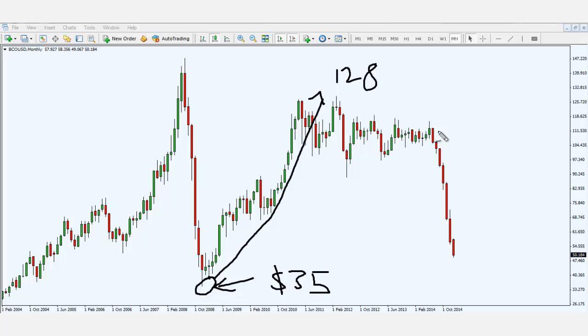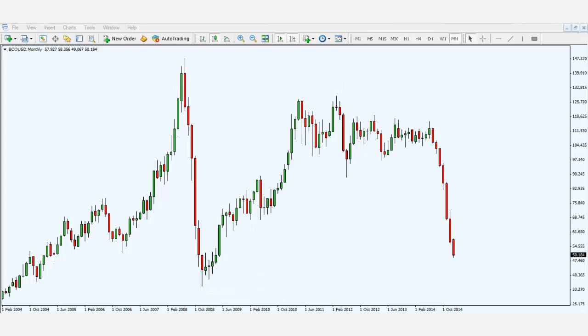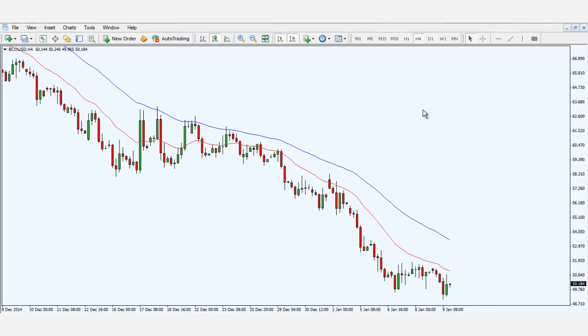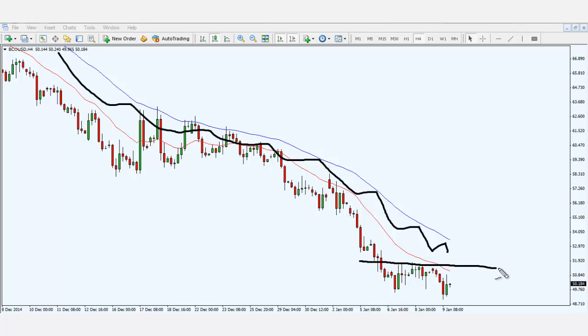So at that, we'll go on to the next chart. This is the daily chart of crude oil, and I've plotted the 20 and 50 period moving average. Looking at this, we can see one thing: price has been respecting the 20 and 50 period moving average over here. It's respecting pretty well. And right now, you can see that there's a slight resistance being formed at this level, somewhere around the 51 level.